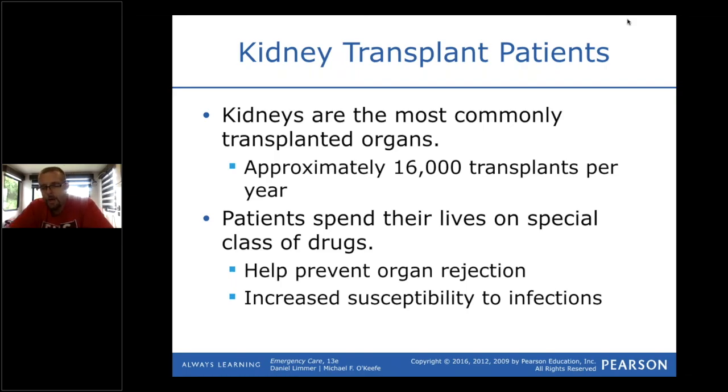They end up on medications, though, because you've got to think about their immune system. Their immune system sees this foreign kidney as an invader, like a giant splinter, and it tries to get rid of it, right? So they end up on immunosuppressants. So you're on a drug that suppresses your immune system, you're at risk for every other infection on the planet.